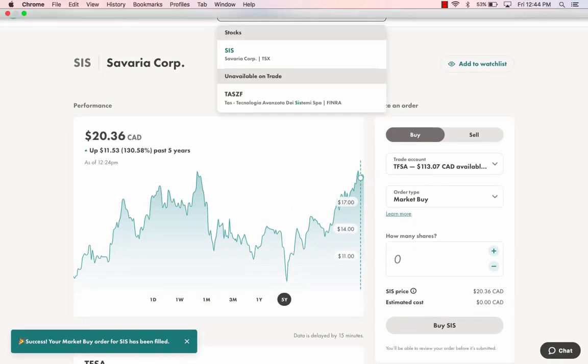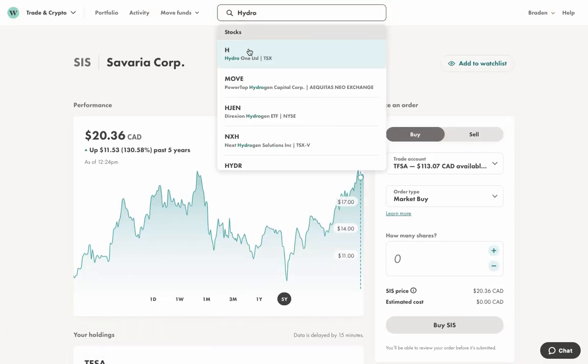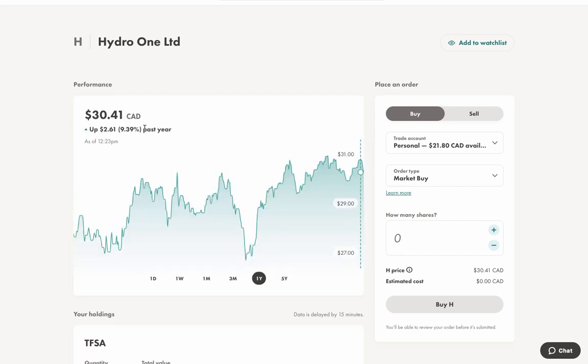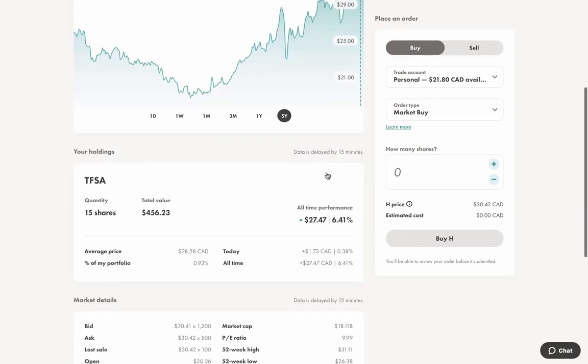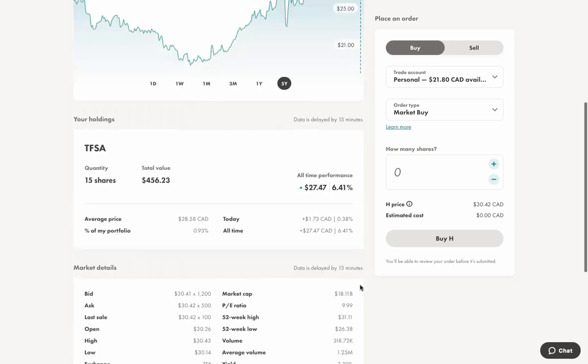And then the last one that I wanted to pick up was Hydro One. Toronto Stock Exchange, again, in the last 5 years, not as nice of a picture here, up 17%. That's not that nice, but if you look at the last year, slightly different story, 9% in the last year. It's actually not as strong as I was thinking. Maybe I should do a little bit more thought about these guys, but anyways, I'm still going to pick it up, just one share. They do have a pretty nice dividend here of 3.39%.